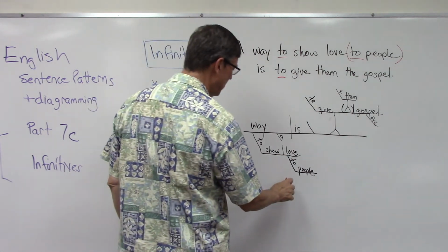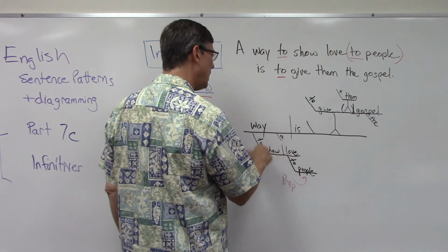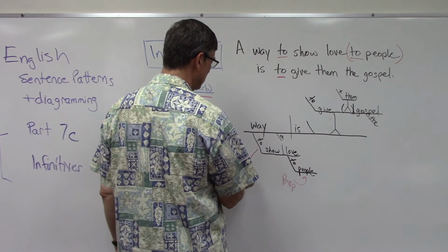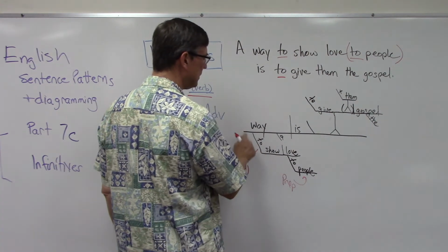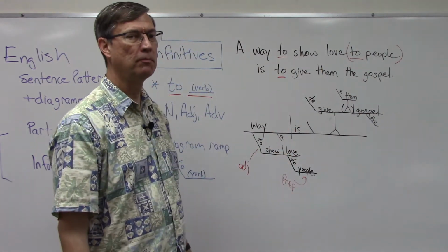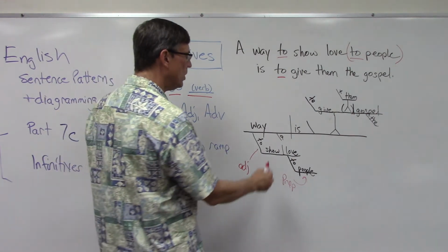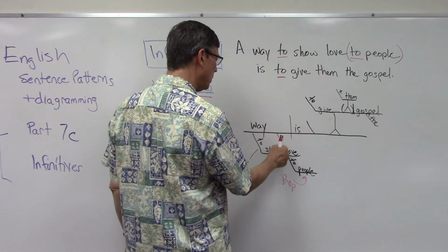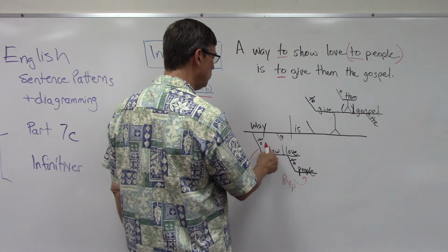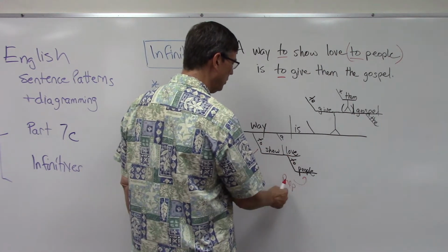Here, way to show love to people. All right, so this one is a prepositional phrase. This one, a way to show love, this would have to be functioning as an adjective, and we can see that because it's under the word way, a way to show love. What kind of way? The way to show love. It answers the question, which one, what kind. Notice that after to show, we draw a line, we're showing love. It's like the direct object of this infinitive, to show love. Preposition ends in a noun, so to people.